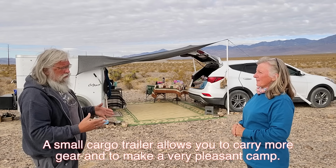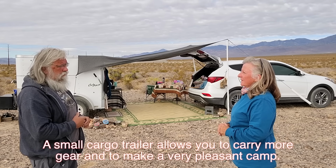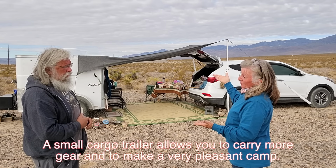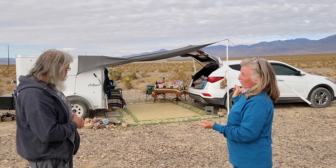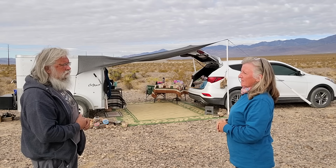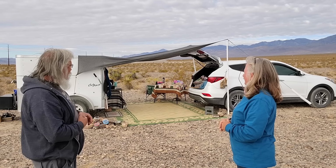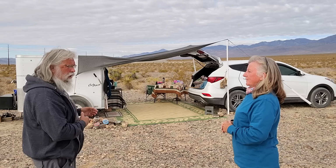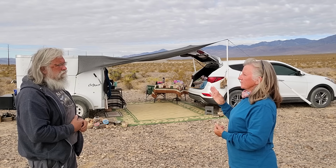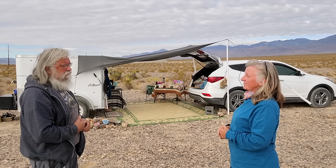So you're basically living out of the car. Yes. And it allows me to tie the shade to the trailer and the car, and that gives me a little outdoor living room and dining area. It's nice. And the Hyundai tows it pretty well? Yes. No problems so far. No overheating, no up and down shifting of the transmission in the gears. It's fine.